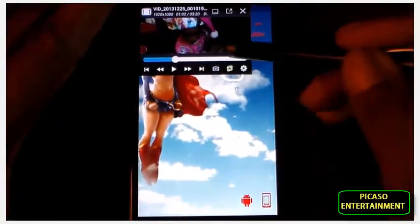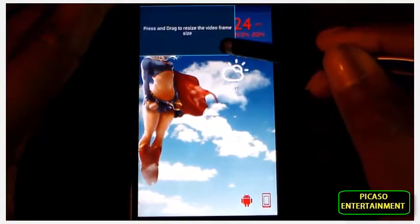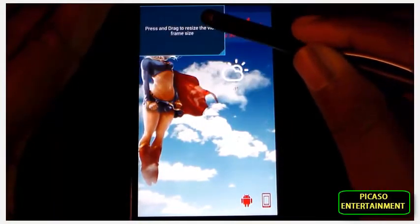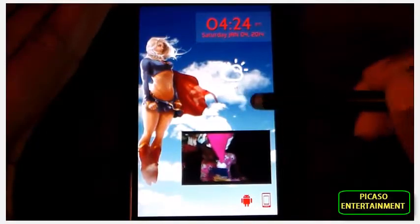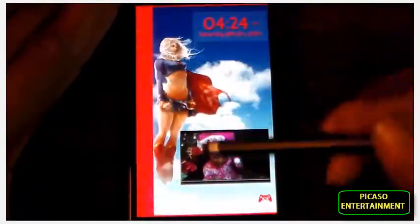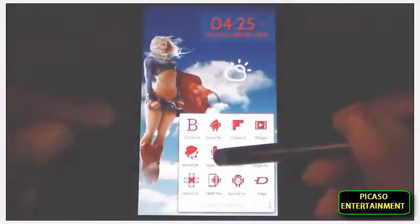To resize, you have to touch the video, let the controls go away, and just barely touch the right corner, and there you go. You can resize the video to any shape, any size you want, and put it anywhere. You can continue doing what you want while that video is playing in the back. Very cool, guys.